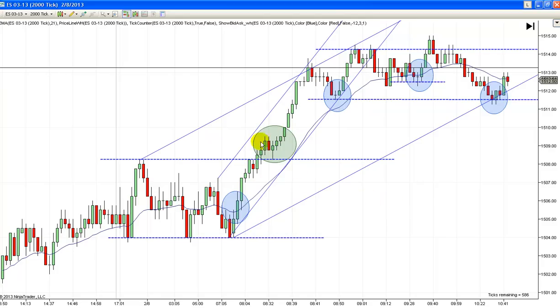But I drew this one in green. It's a little more aggressive. There's some overlap here. This one didn't close exactly on its high. So it was an aggressive trade, but it's a breakout pullback long, so it fits our criteria for your more aggressive traders. So you could have taken that, and that was really the only place to get in this move if you didn't get in down here.